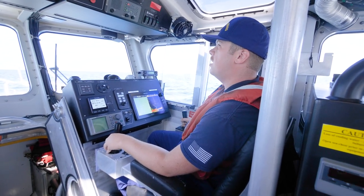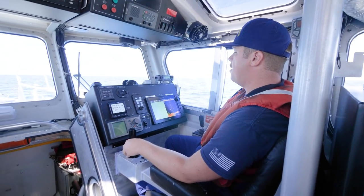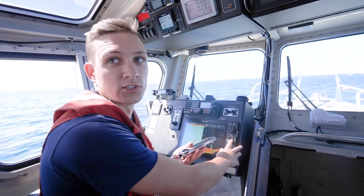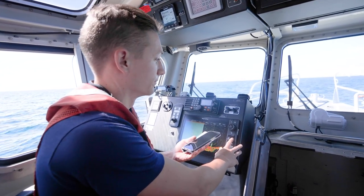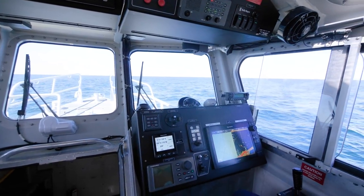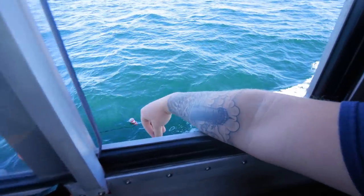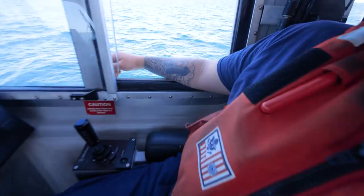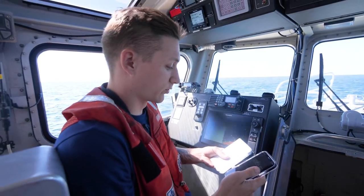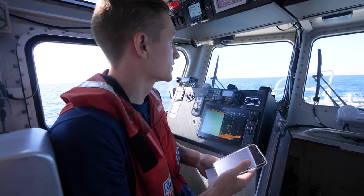Going to come down to 950. So as soon as he passes it, I'm going to drop a waypoint, and we're going to use that to determine set and drift. Approaching datum going about 7 knots. Going to drop it down just a little bit more. Just hold datum out the right window now. Steering course 200. 200, aye. Next course is going to be 320 in 50 seconds.